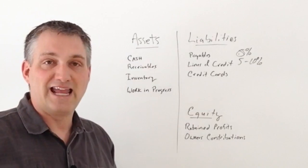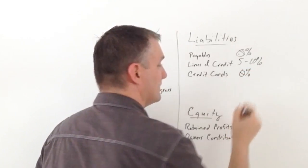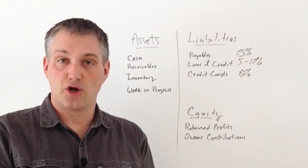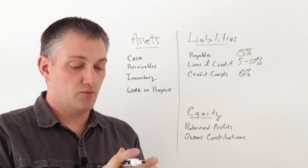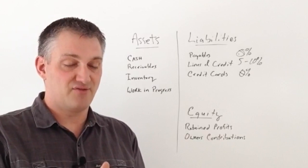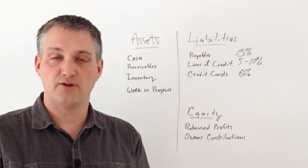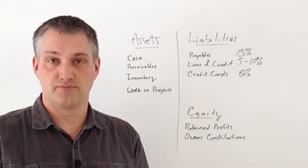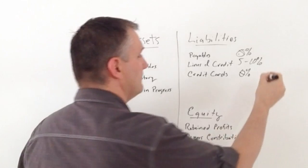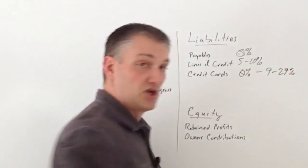Credit cards, if used wisely, are 0%. Why do I say they're 0%? Simple. You use a credit card to buy some goods. When the statement arrives, you have a certain number of days to pay it in full on time. And if you are set up in proper order and you pay that credit card in full every month on time, you never pay any interest charges. If you are not well organized and disciplined, then 9 to 29% is the cost.